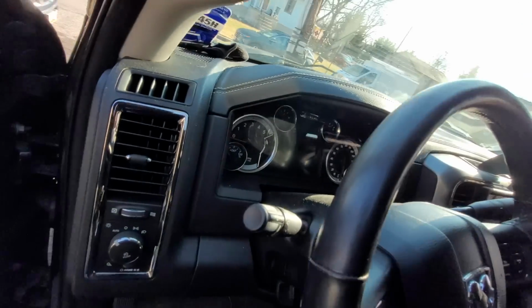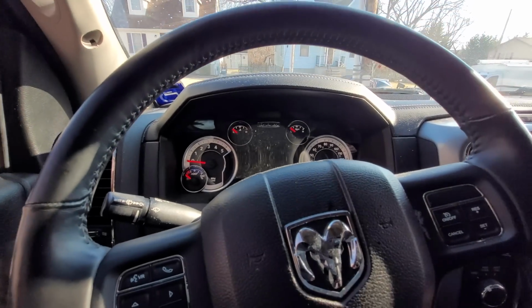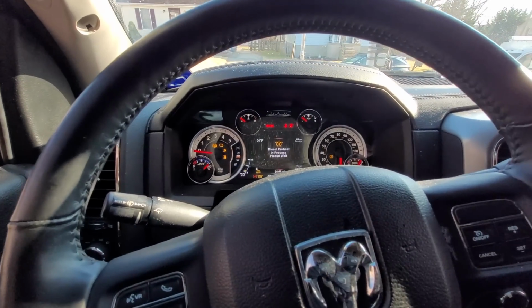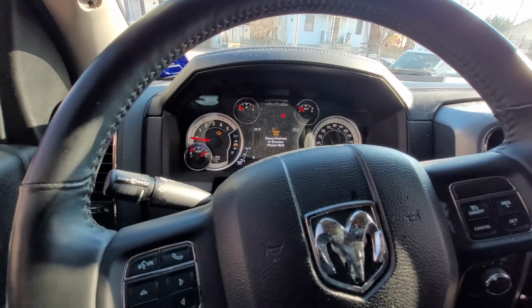All right, we're gonna get this old girl fired up. 2015, this is the one we worked on before. I got gloves on. So we're kind of trying to change some policy up and everything. Definitely want to start staying a lot cleaner. No more dirt and grime and grease.